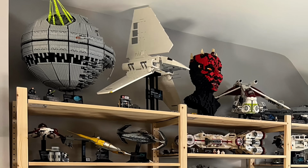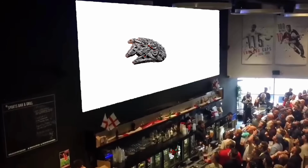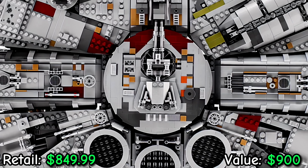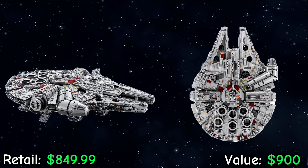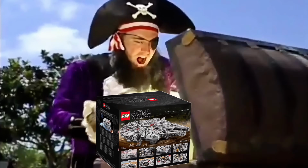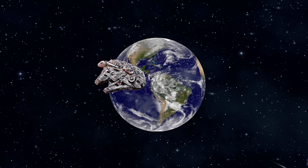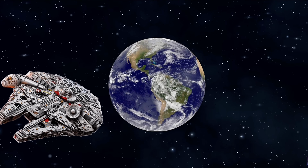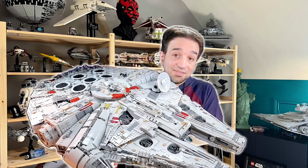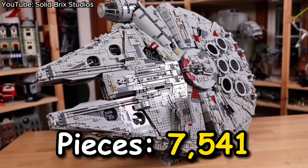Number 1. The best LEGO Star Wars UCS set of all time is the 2017 UCS Millennium Falcon. I truly believe it is impossible that any human was capable of designing such a transcendent LEGO set. Instead, I think aliens designed it because the Falcon is out of this world. To date, this is the largest LEGO Star Wars set ever made, containing over 7,500 pieces.